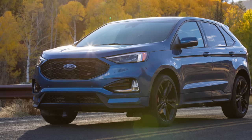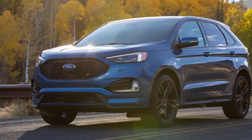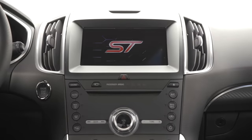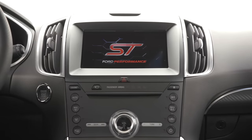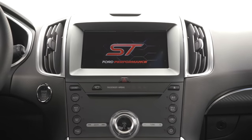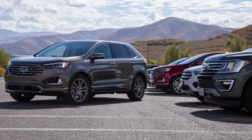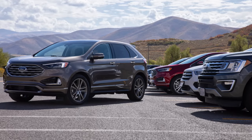Hey, we haven't talked about pricing. What's the price of the ST going to be? So the price of the ST will start right below $43,000, which I think, if you think about all of the technology that we're adding into the vehicle, plus all the drive experience, is amazing. It's an amazing price. And what's the walk up from a regular Edge? So we'll start at $29,995 for the Edge, and then you just kind of work your way up through the chain.